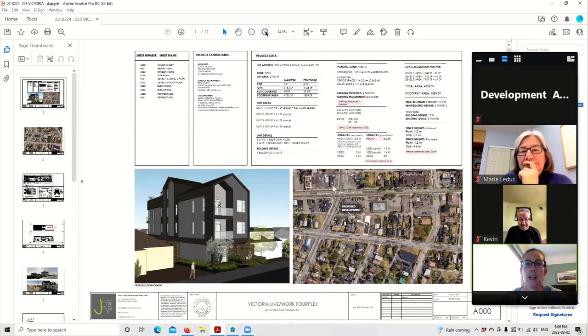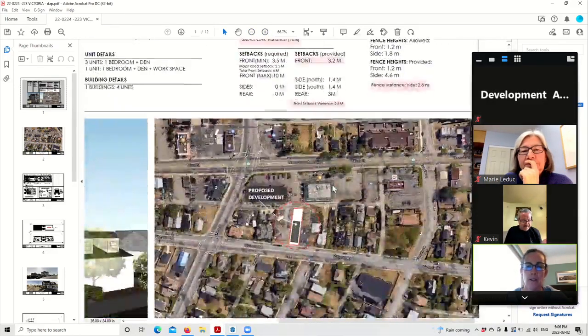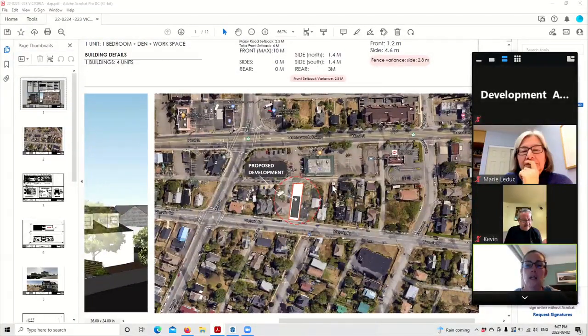In terms of the site itself, I'll zoom in here so we can see the aerial. You can see it's a tight, long site, and we've got a scattering of multifamily and single family homes and a mixture of commercial behind us. Our main access into the building, into the live work, is along Victoria, but the access to the parking is off of the lane in the rear.